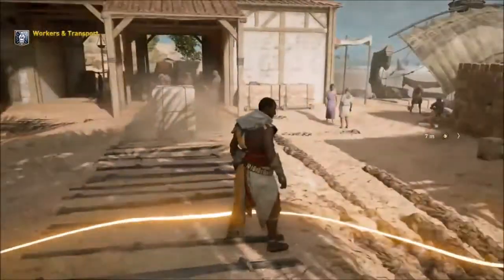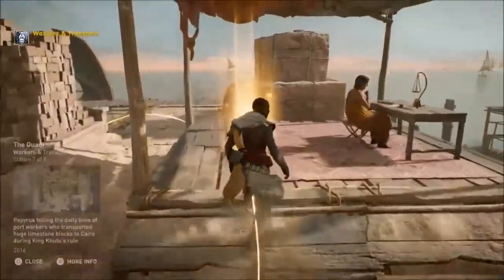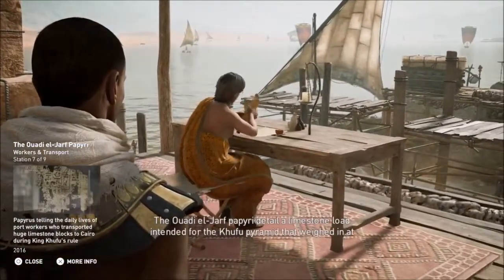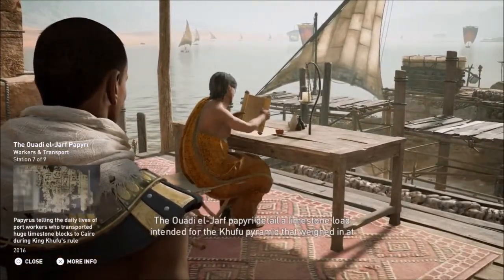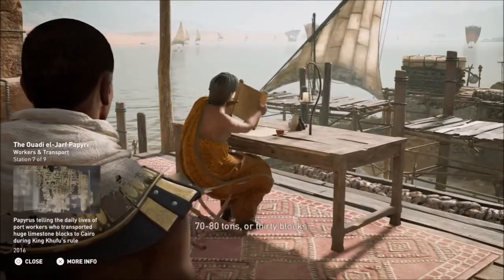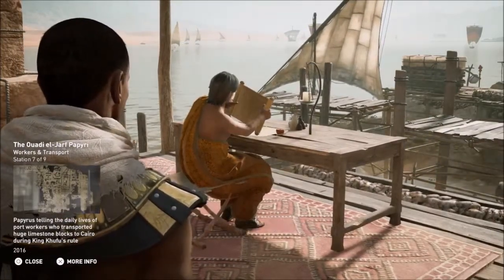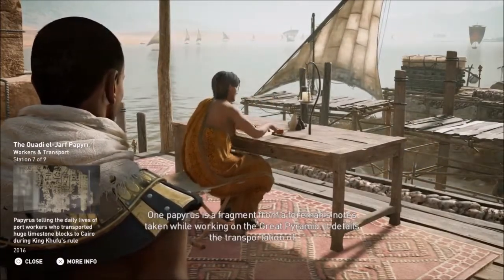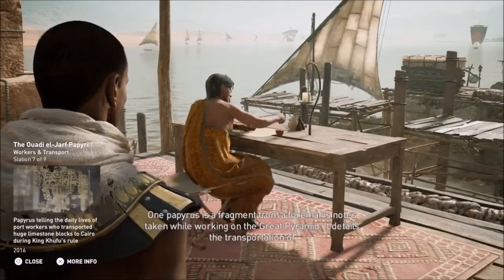The Wadi al-Jarf papyri detail a limestone load intended for the Khufu pyramid that weighed in at 70 to 80 tons, or 30 blocks. One papyrus is a fragment from a foreman's notes taken while working on the Great Pyramid.